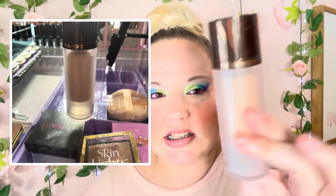For foundation, I'm supposed to be working on this one by Tom Ford. This is their soft matte, if I'm not mistaken. Yes, Traceless Soft Matte Foundation. So you can see I haven't made a ton of progress. I do really want to start to try to focus on this a little bit more and start to make myself wear makeup even on those really hot days, because this one is going to expire pretty soon.